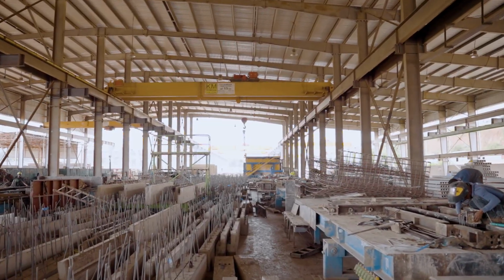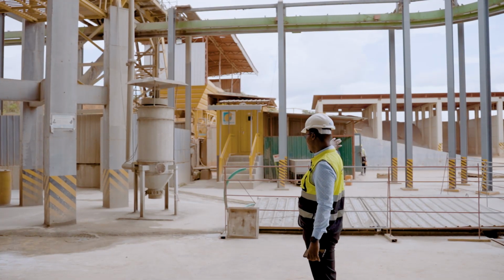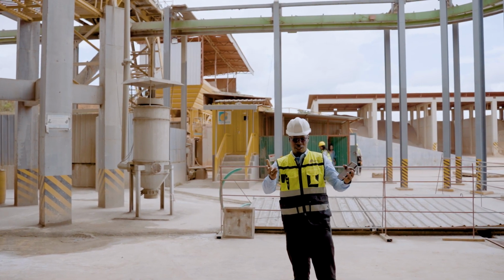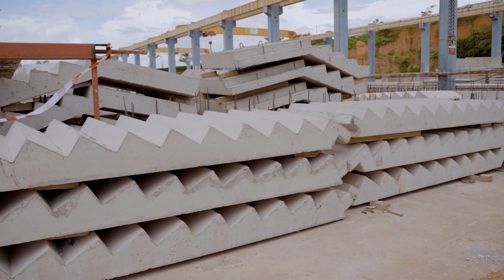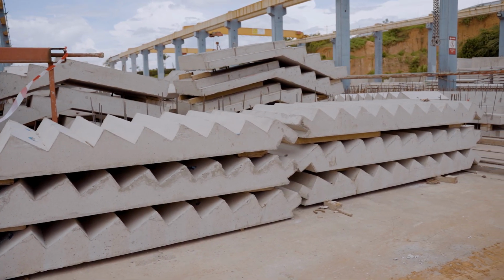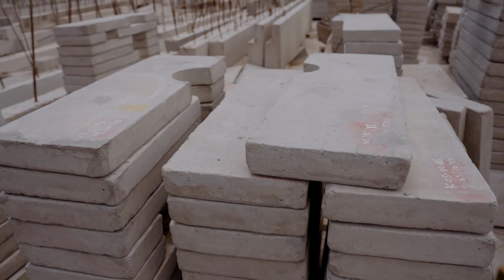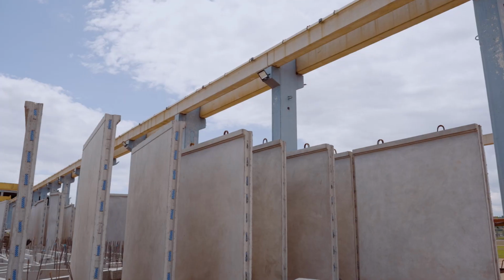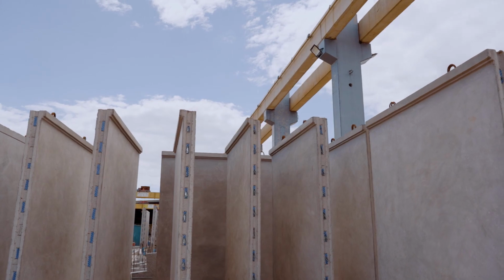Then simultaneously, while the mold is being prepared, the steel cages are also being prepared. Once the steel cages are ready to be lifted in place, they are put into the molds. Once that is done, they are ready for casting. They are checked by the quality control engineer before casting. Once it's certified by the QC engineers, we proceed to the concrete casting.